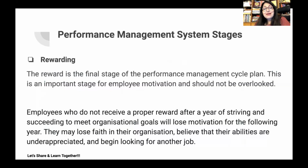Next comes the fourth part, which is rewarding. Of course, everybody loves to get rewarded for great performance. We all love that. So, rewarding is the final stage of PMS. It's a very important stage, right? We should never overlook it, even though it's not something that every performance management system typically looks at, because it's almost always considered an extension to the PMS.